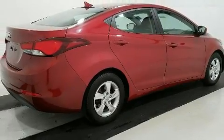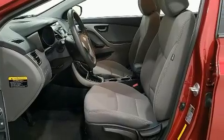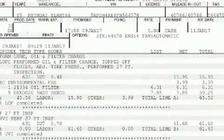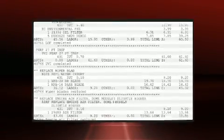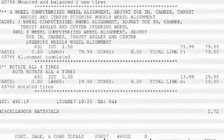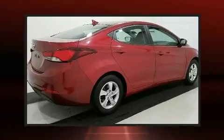All of the premium features expected of a Hyundai are offered, including variably intermittent wipers, a trip computer, and more. Premium sound drives six speakers, providing you and your passengers a sensational audio experience.